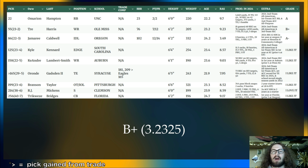Keandre Lambert-Smith, I thought, was more of a 5th round type guy, a late 5th guy. So I think this was right about his value. I think it's good value for him. I think he should compete for wide receiver 4 immediately, if not win that job. If not winning that job, being around wide receiver 4 to 5, I expect him to either compete with Quentin Johnston or Mike Williams for that kind of 4th receiver role. We'll see who gets it. Should be active at some point during the season.